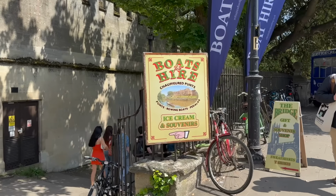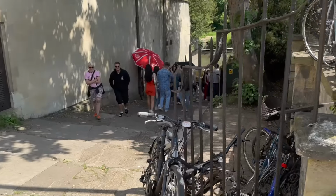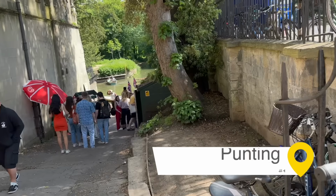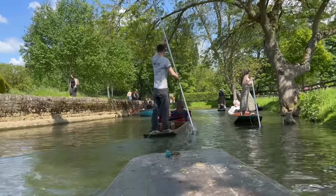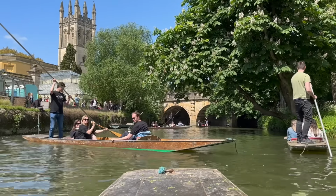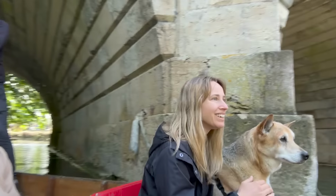And we've reached the top of our list. Number 1 is a classic Oxford experience in the spring and summertime, punting. What is punting? Well, it's this, and this, and this. It's boating gondola style. Basically, someone stands at the back of the boat and drives a long metal pole into the mud, pushing your boat forward.